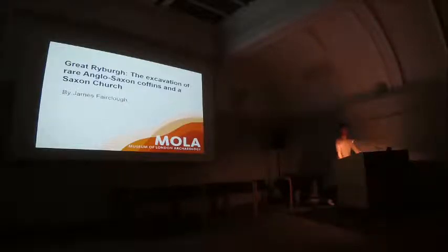So like I say, currently we're in the first phases of initial analysis, so we don't know full details on the individuals in the cemetery or on the coffins. So we're trying to include as many photos of skeletons and coffins as possible, and the shiny objects.